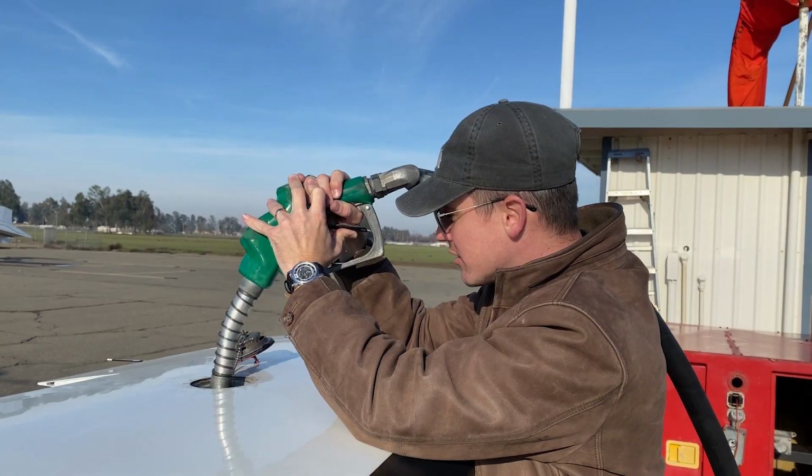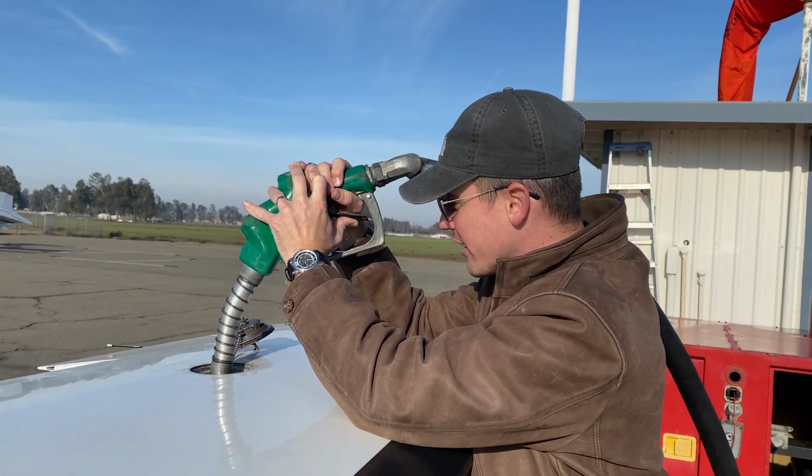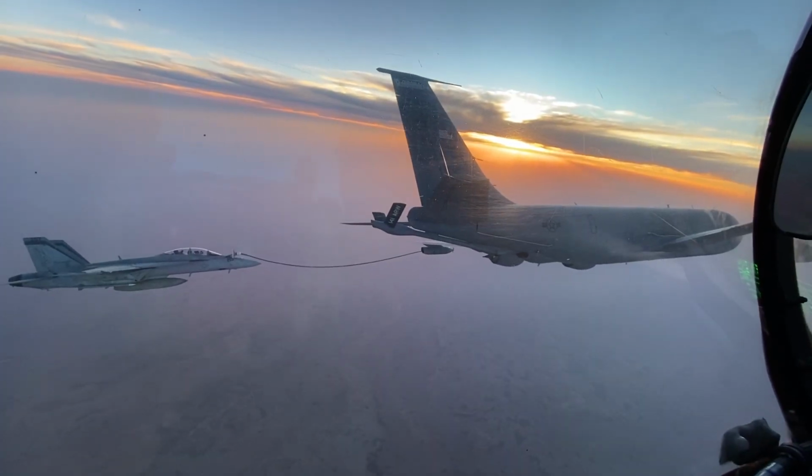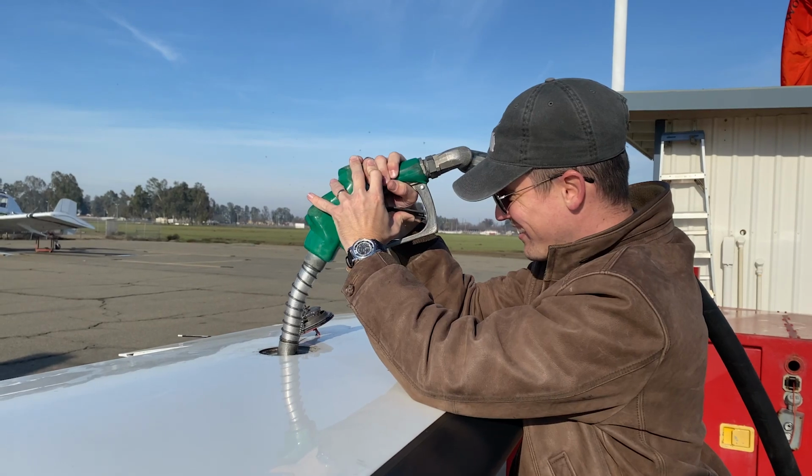Alright, so here we are again with my favorite Hornet pilot putting gas in the airplane. Letting the money flow. Yeah, exactly. Where are we going this morning? We're going to go to Victorville today. Cool. I have not been to Victorville, but it's just past Palmdale and Mojave towards Phoenix. So we'll go check it out and see what it looks like.